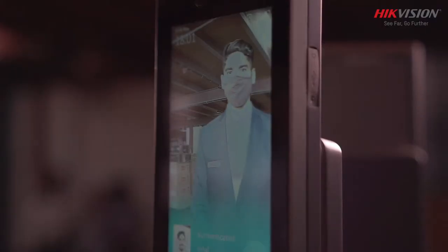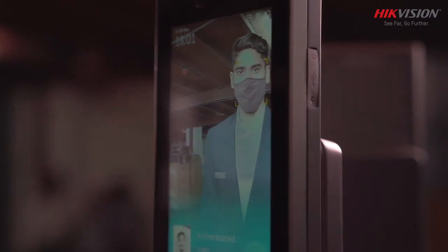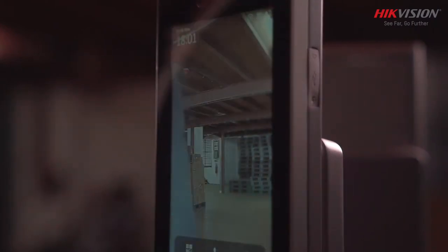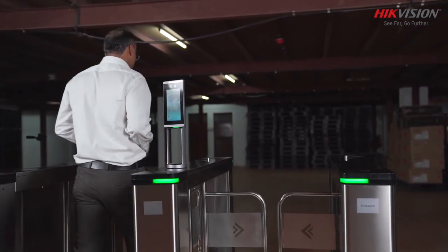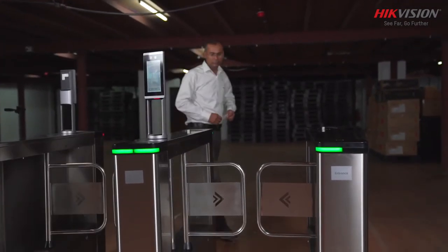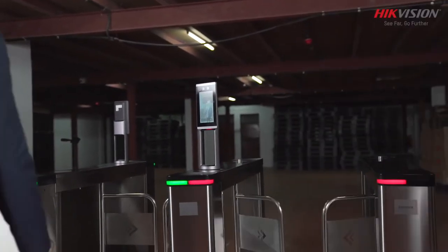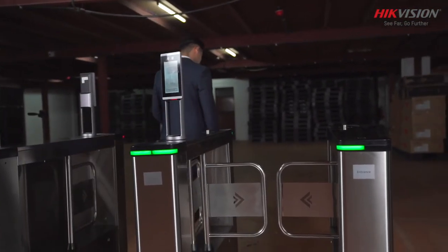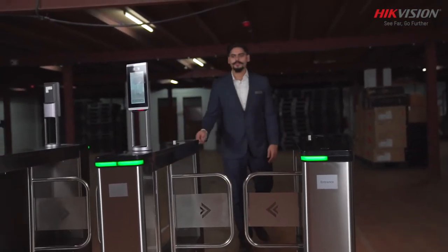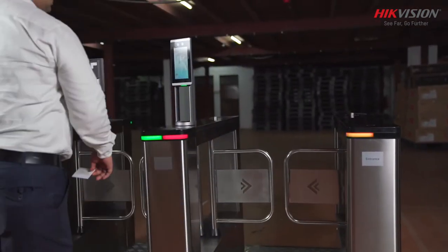It can be used with a thermal face recognition terminal, so the solution can detect the face, temperature and mask of the user. Swing Barrier Turnstile can limit the number of people who can enter or exit on each presented credential and control the direction of passage. An unauthorized entry attempt will trigger an alarm, notify the user and alert the control center.